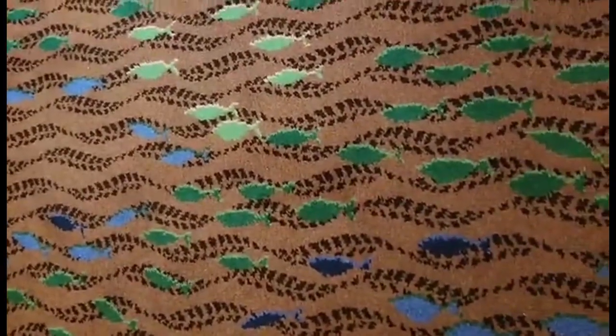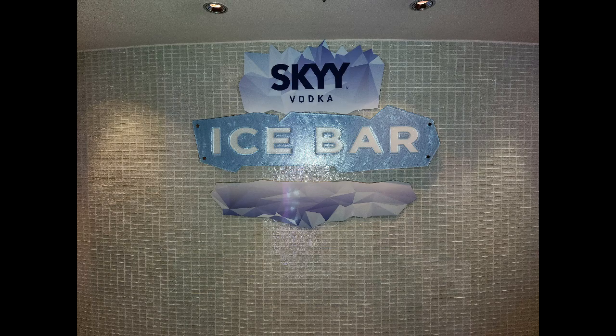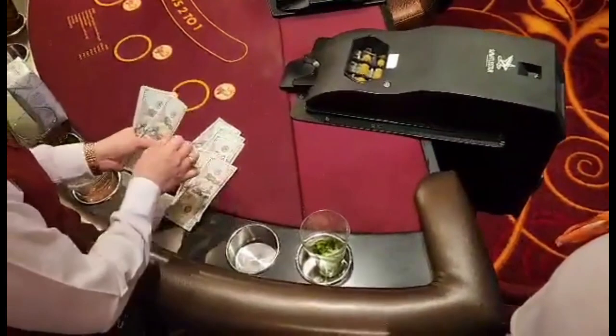Tip number, what am I on? Five or six? Look at the fish in the carpet. It'll tell you which way is forward. Fish swim forward. This was just a picture of the crew. We did the Cruise Critic meet and greet, and I highly suggest doing those to meet the crew and meet people. Check out the ice bar on the Epic. If you're going through hot flashes, it'll cool you off.